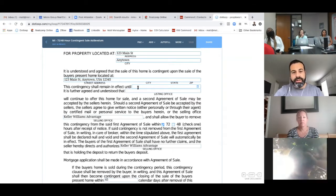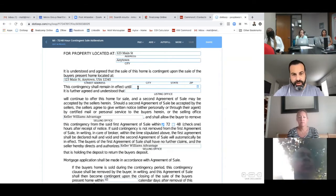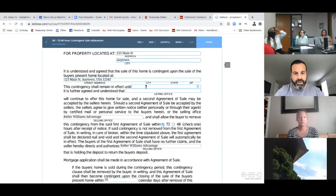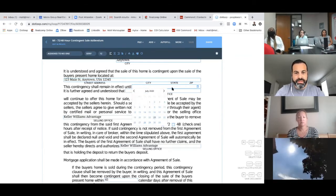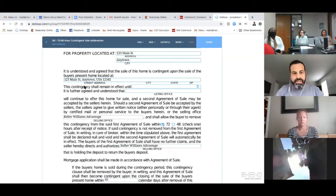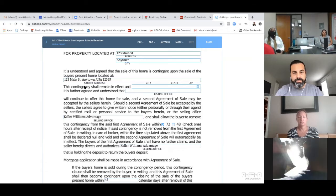I've submitted an offer contingent upon the sale of the buyer's home when it wasn't even listed yet, right? So I had to account for a few days. I was going to get photos done, I was going to get paperwork done, and get it in the MLS. So I put 45 days. So this contingency shall remain in effect until whatever, just count out 45 days. I did that to say, all right, in 45 days, I should have it on the market, and based on average days on market, I'm hopeful that we're under contract with a buyer. Does that make sense?